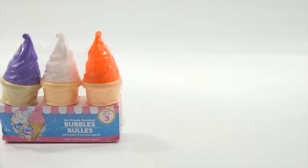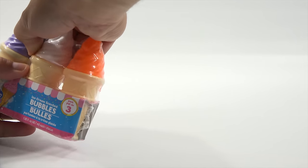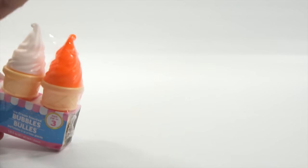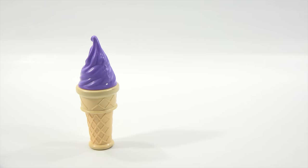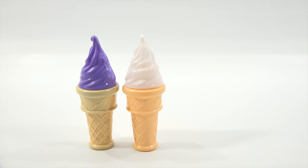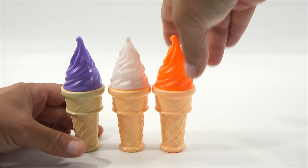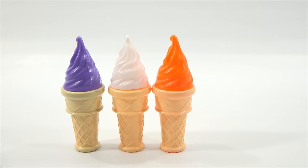Let's move this one out of the way. Let's start with this one. As you could tell, they are in the shape of an ice cream cone, which is pretty neat in itself. That's why I got them. Well, let's just get them all out, I guess, because it's kind of neat to have them all lined up. Then I will smell each one and see if my assessment is correct.